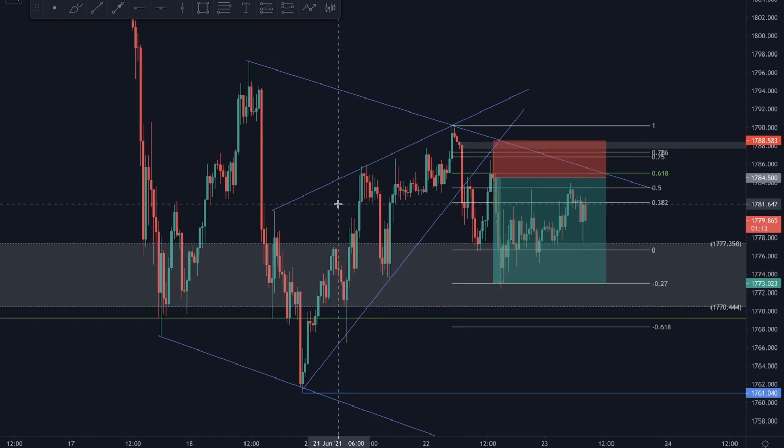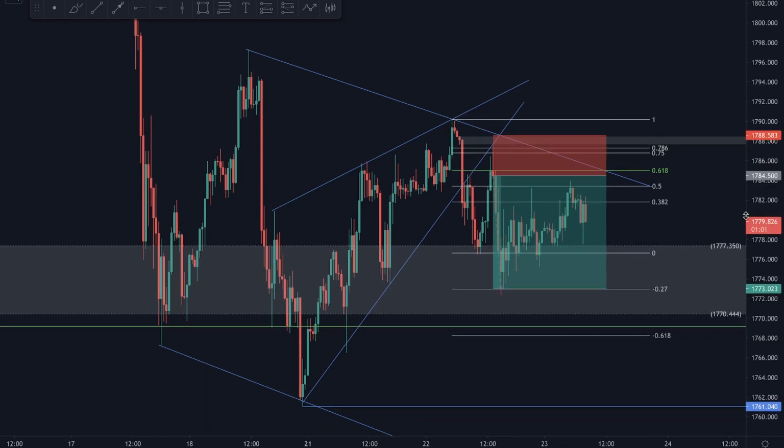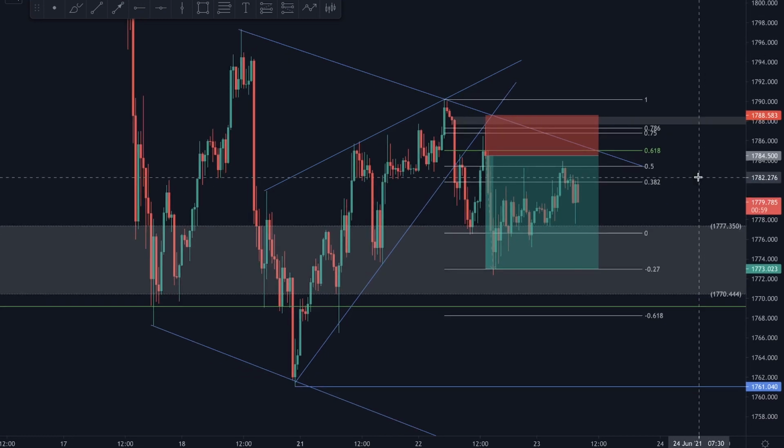Sadly didn't take, or I did take it myself on another personal account. Yeah, but euro-dollar was of course my main setup of the day. Yeah, I was able to take some gold sells as well, which was really beautiful. So yeah, gold sells were played out really nicely.